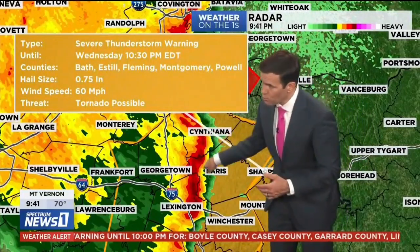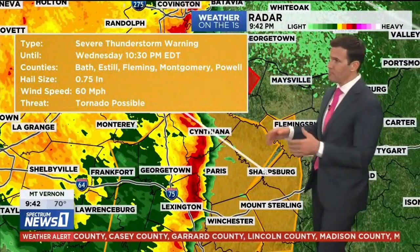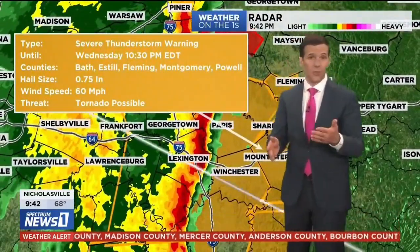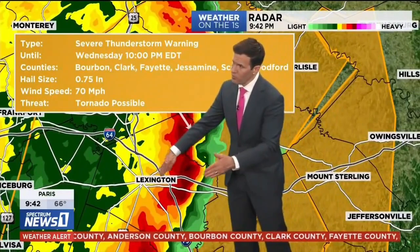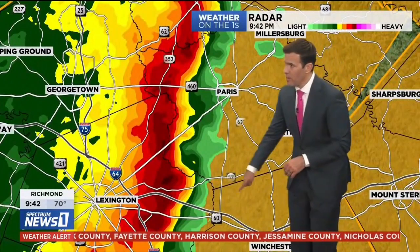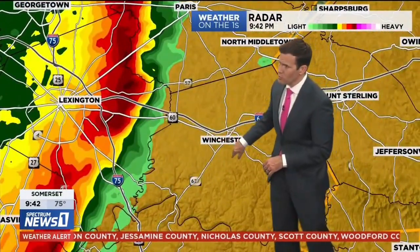Occasionally you're going to get some rotation along this line. We've been seeing a little bit of that showing up. So that's something we have to watch for. Still, pretty much all along this line, anybody who has a severe thunderstorm warning has that potential as well. So Lexington, you're almost in the clear. If you're on the east side of Lexington, it's still coming down pretty good. The strongest of the winds are starting to move out of the metro area there. Those are going to eventually end up around North Middletown and Winchester as well.